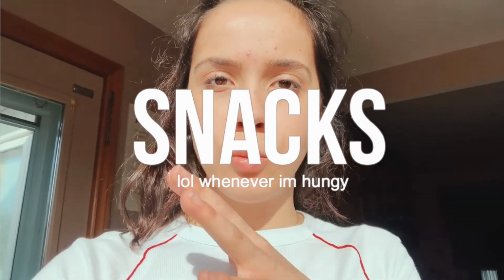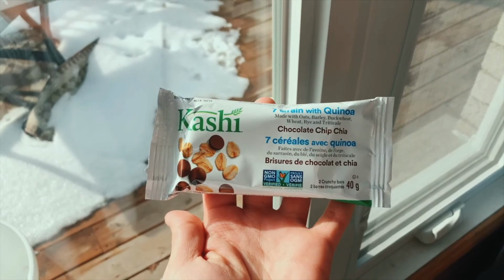So just wanted to pop in here really quick and share with you guys the snacks that I enjoy having throughout the day. Usually I have protein bars, like probably a few a day. This first one is just a healthy granola type bar, not a protein bar, and it's this Kashi 7 grains with oats, and this is the chocolate chip chia flavor. They also have an oat honey one, which I really enjoy as well.